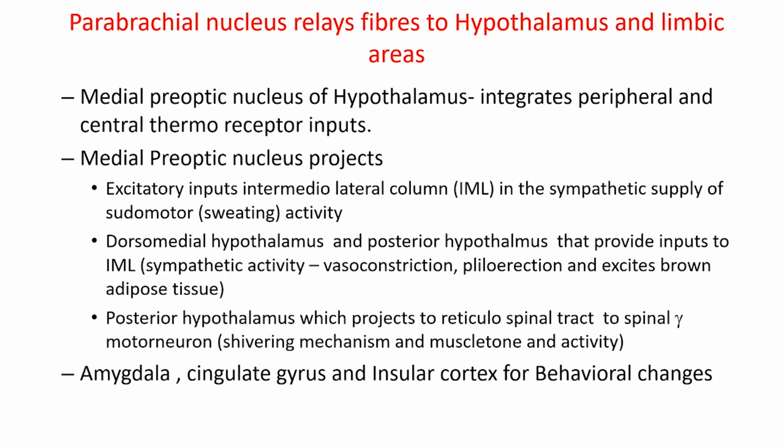The posterior hypothalamus projects to the descending reticulospinal tract, and that reaches the spinal gamma motor neurons, which would bring about the shivering mechanism, increasing the muscle tone and the muscle activity, voluntary or involuntary.